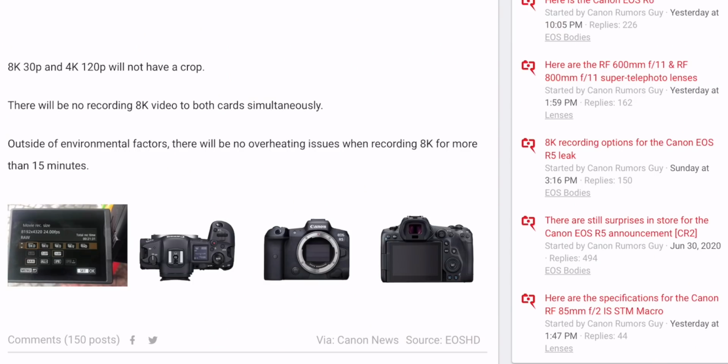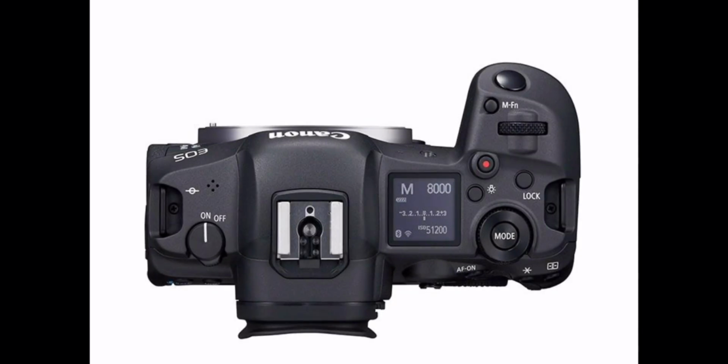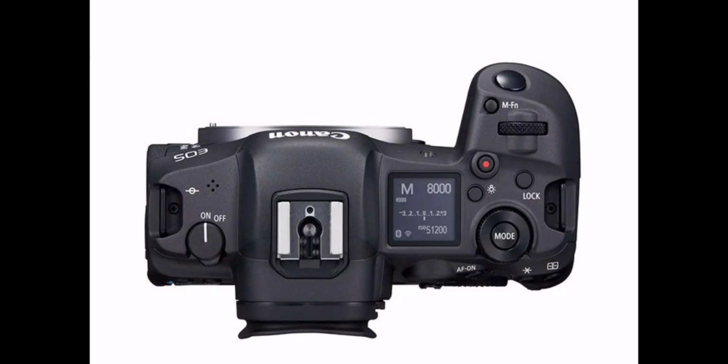Lastly on here, we are seeing, again on the same article, some final screenshots and images of the R5. So there's that top-down look, and you'll see that top-down shot here. Again, the big difference versus the R6 is that screen on the top. Now, that screen is a very welcome addition, and it would have been something nice to see on the R6, but I'm sure for cost-cutting reasons, it has been omitted. And for those R6 purchasers, you're going to have to deal with it. But it does look like a nice screen that they have on the R5.